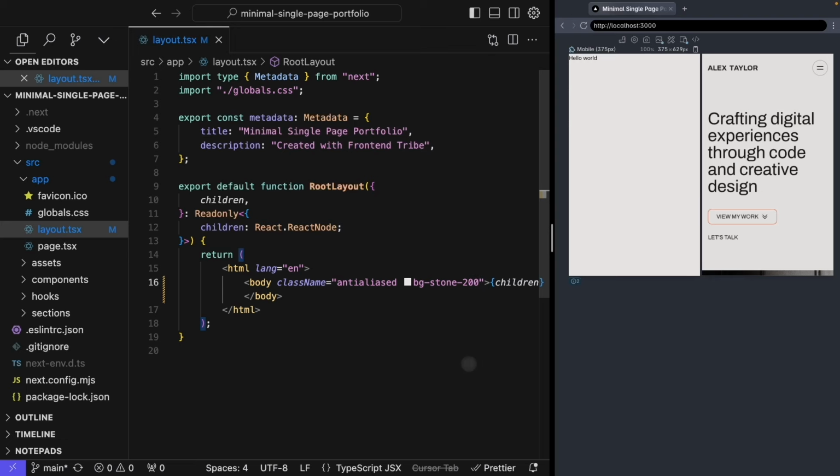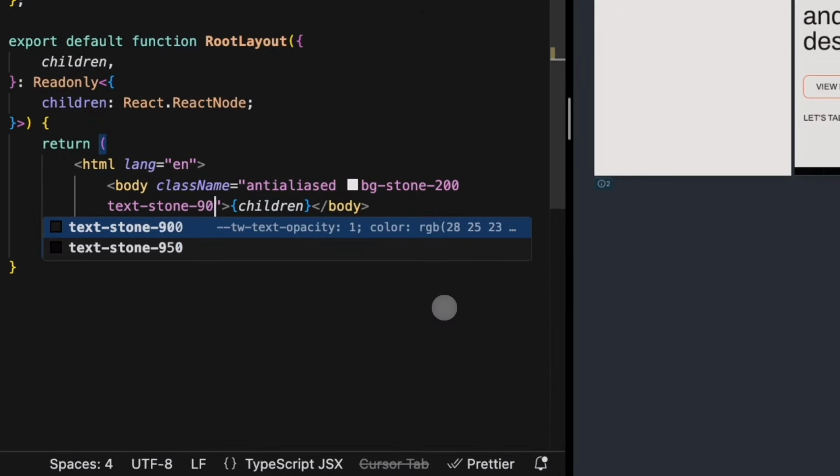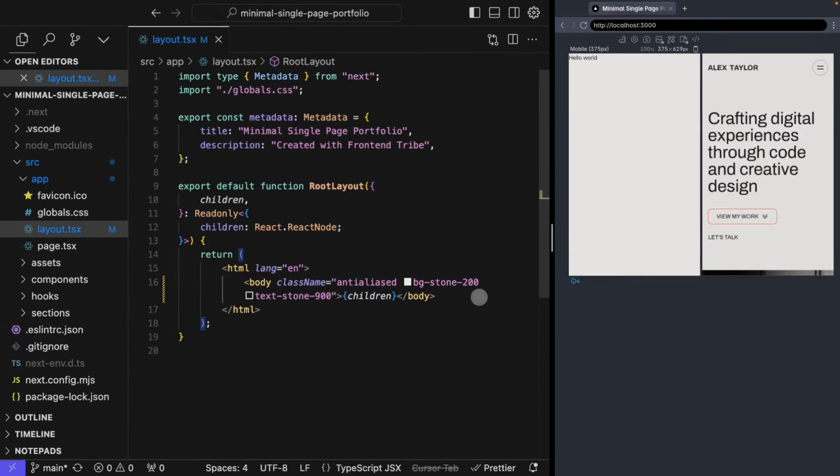We're also going to want to use a default text color of Stone 900. So I'm going to add that in here as well by saying text-stone-900, and that should make sure that the text color is correct by default.